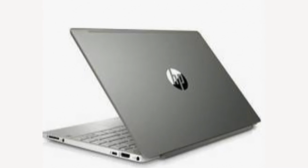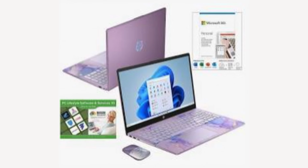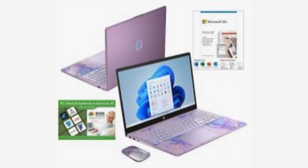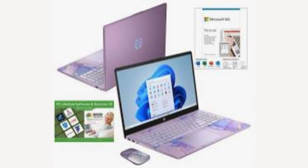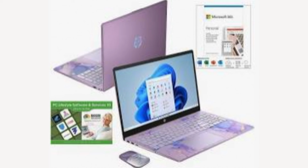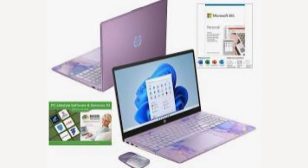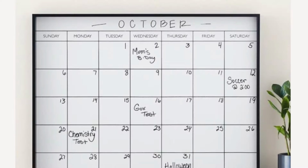But yes, you're definitely going to want a good laptop to study with and get all of your schooling things done. So this is going to be very important. You definitely want to make sure that you have enough storage and all those different things to be able to get your work done, because you don't want your technology to be what stops you from getting good grades or being successful during your school.